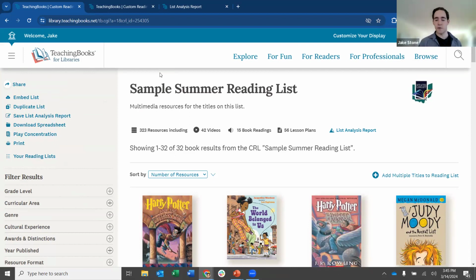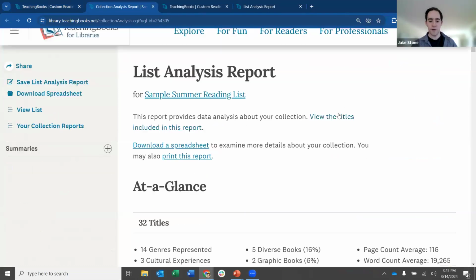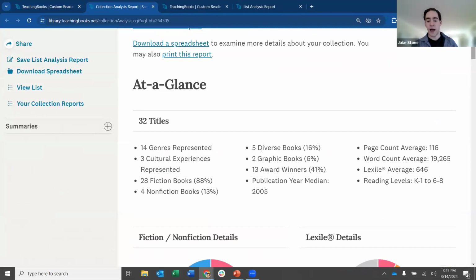And again, later on, we'll show you how to build the list. But if you click this button right at the top, List Analysis Report, I'm going to make the screen a little bit bigger. List Analysis Report, I can see the insights that are hidden within this list of 32 titles. So we can see that only 16% of these books are diverse, meaning they have a collection, a cultural experience area specific to them. We're catching 14 genres, but only 3 different cultural experience areas. We're very heavily leaning towards fiction, which maybe for summer reading is not a bad thing, but it's worth noting. Only 41% of these books have won awards, and the publication year median is 2005, which was, sorry for those among us, a long time ago. Everyone among us, that's not comfortable to know that 2005 was 20 years ago, but it is the truth.